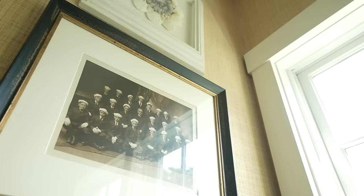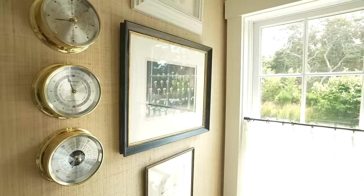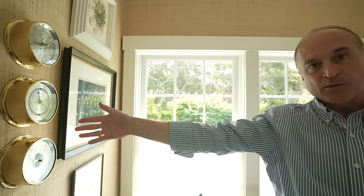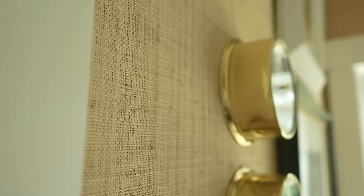And then the weather instruments, you know, this was something I had to have. We like to kayak and do those sort of water activities. So I have the guides here that will always tell me whether it's high tide, low tide, whether or not it's too windy, whatever it might be. So very, very fun to have around.